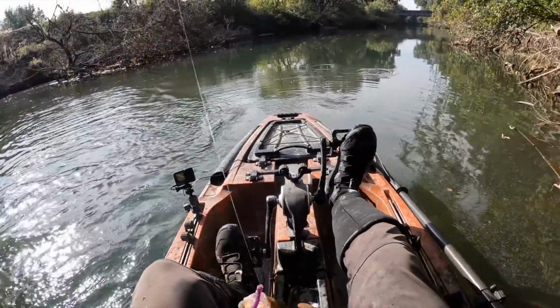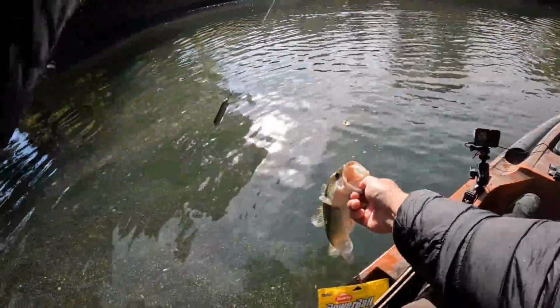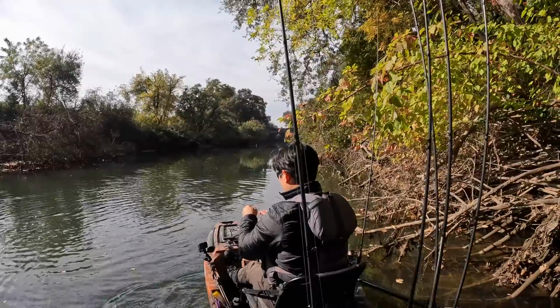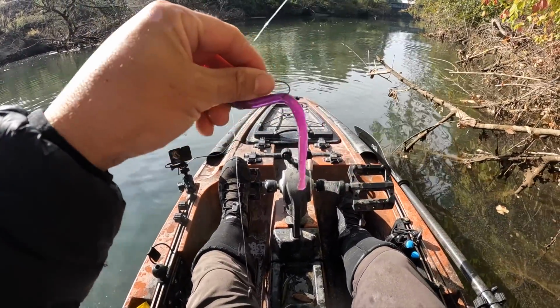There must be a massive wad of them under that one tree. It's like the 7th or 8th fish we've caught out of it. I mean, it's a big old tree. It's funny how certain spots they just group up.